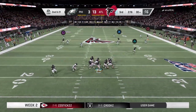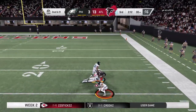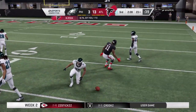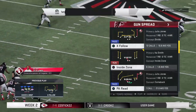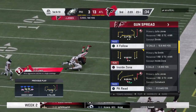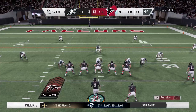Ryan looking downfield for Jones. And that is going to be pulled in one-handed. Wow. A big play there, Ryan to Jones, 47 yards. So the big play gets him all the way down to the outskirts of the red zone here for 1st and 10.